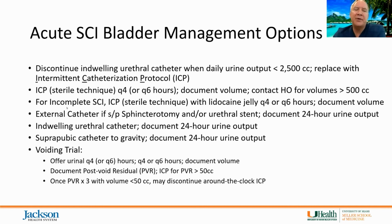For individuals who have had a sphincterotomy and/or a urethral stent, an external catheter is appropriate, again, documenting 24-hour urine output. I don't like to use indwelling catheters, but if I don't have other options, then you want to put the orders in and again have the nurses document 24-hour urine output. If I've got to use an indwelling catheter and it's going to be chronic, I would prefer using a suprapubic catheter because it's less likely to cause stones or transitional cell carcinoma. So again, documenting 24-hour urine outputs.